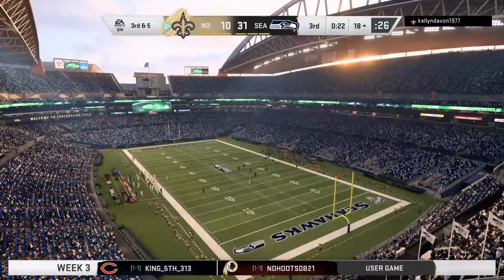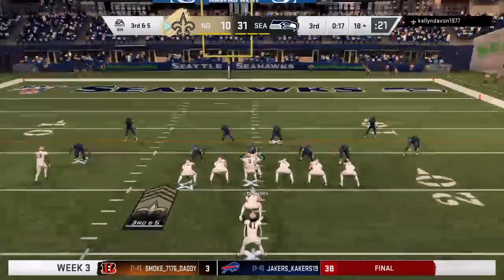Ready. 95-56. Let's set a tone, fellas. Let's set a tone. No. Off. He's the opposite.